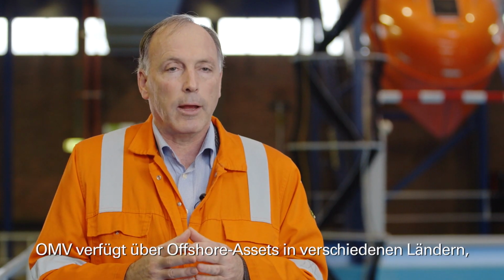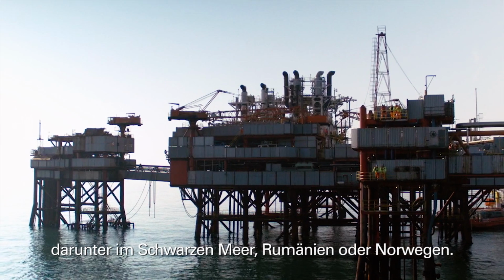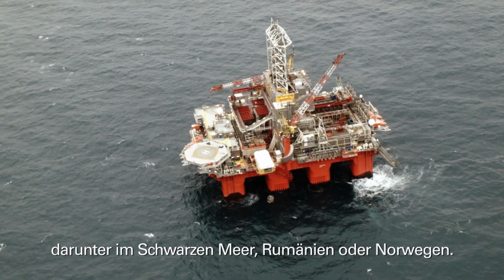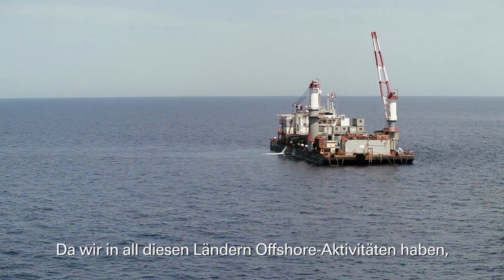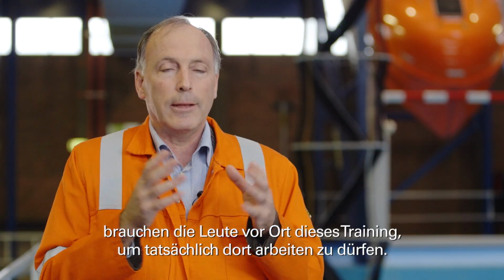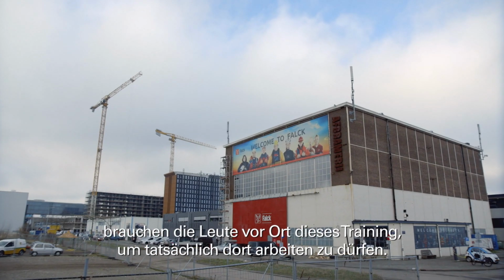OMV has offshore assets in several countries: in Romania and the Black Sea, Norway, and in Abu Dhabi we are just setting up offshore operation, and in New Zealand we have actually been working quite long. And as we are working in these countries offshore, the people working there need this training to be allowed to work there.